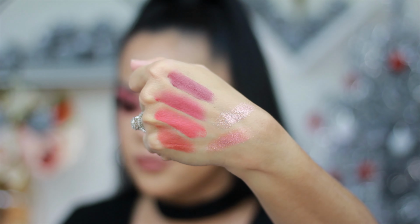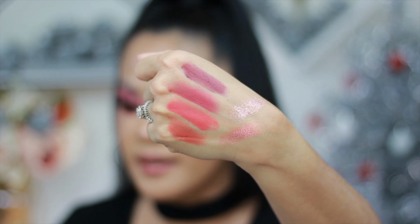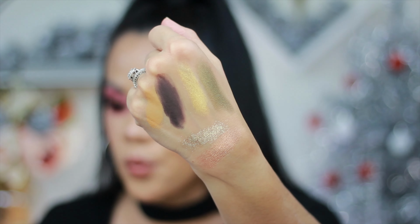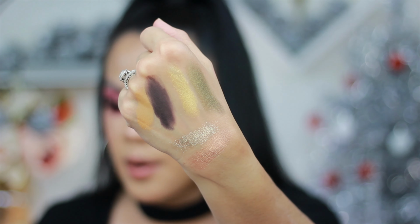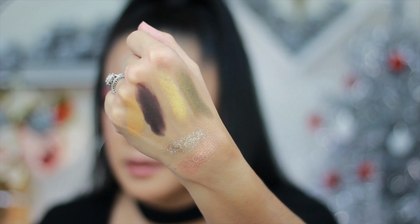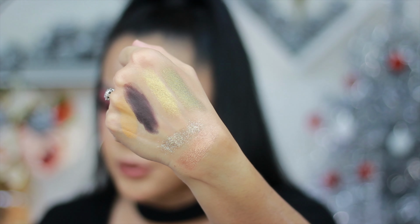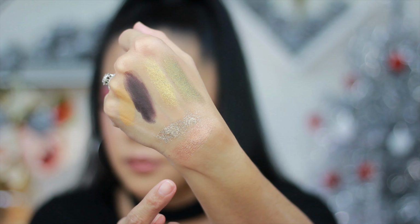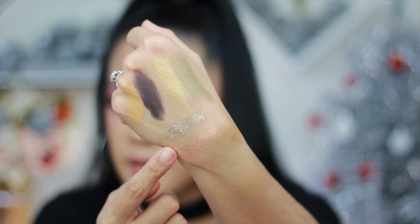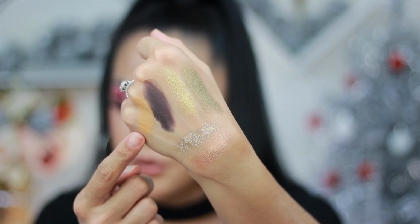Here are the swatches for the red side. I really love the pigment, you guys. This is just one swipe on the pen. And here are the swatches for the green one. So the top one, you guys, the coal one, is that deep purple looking one. So it does have a purple undertone for sure. And the two shimmers on the bottom, those are the ones that I use as a highlighter and the inner corner highlights. But the one on top is the one that I use on the lid.